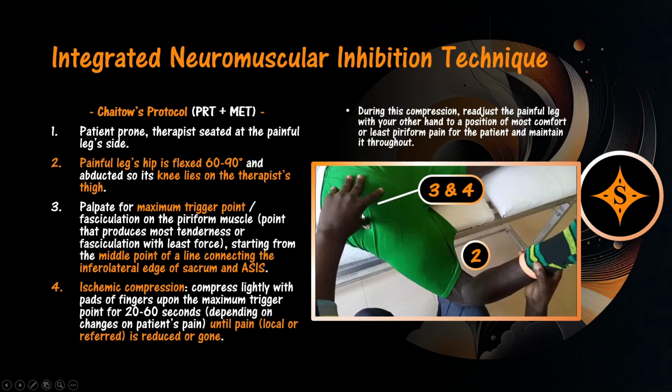After that, again, you perform deep palpation. So you project an imaginary line connecting the lower outer part of the sacrum and the greater trochanter of the femur. You draw a line and you palpate from the middle point of that line across the trajectory of the piriformis muscle to find out which point is more painful, or most painful in this case.